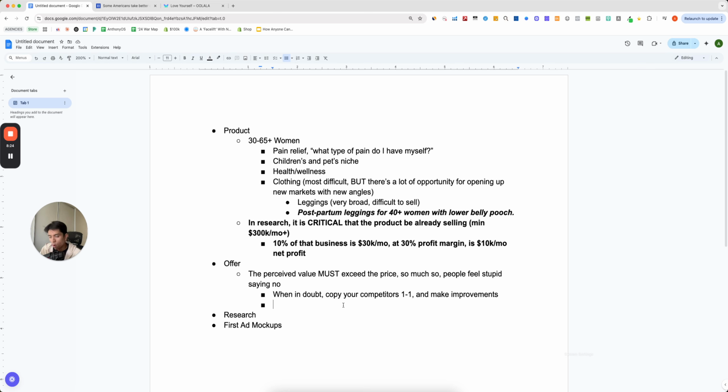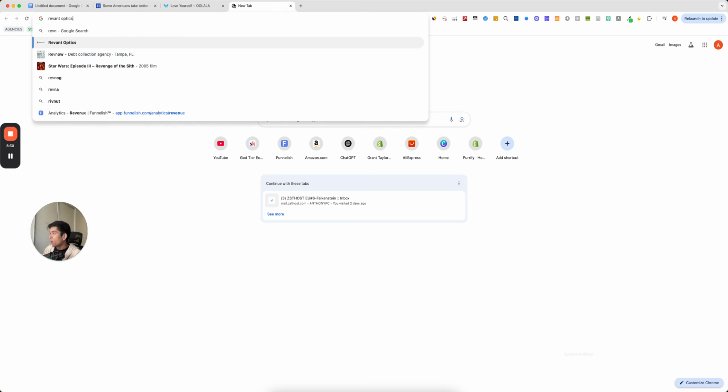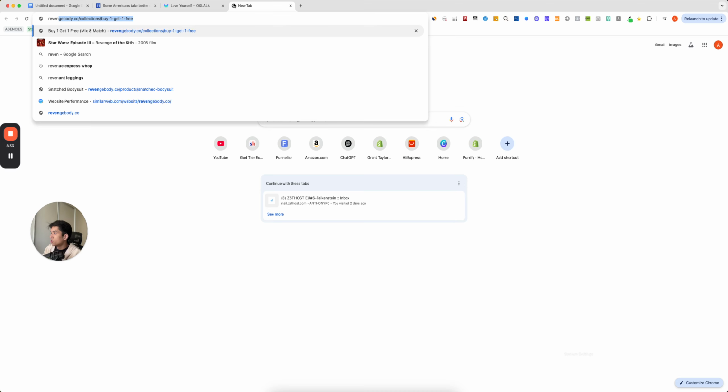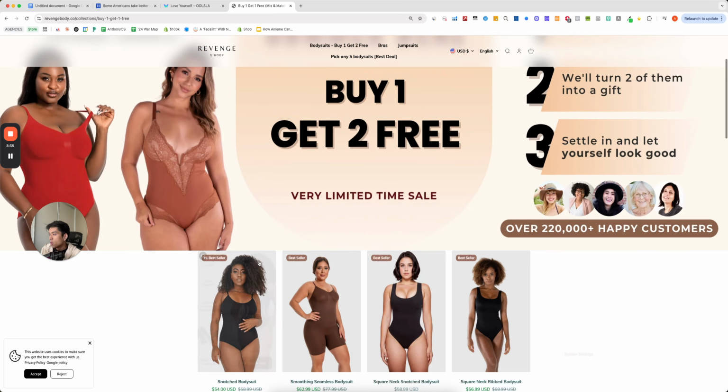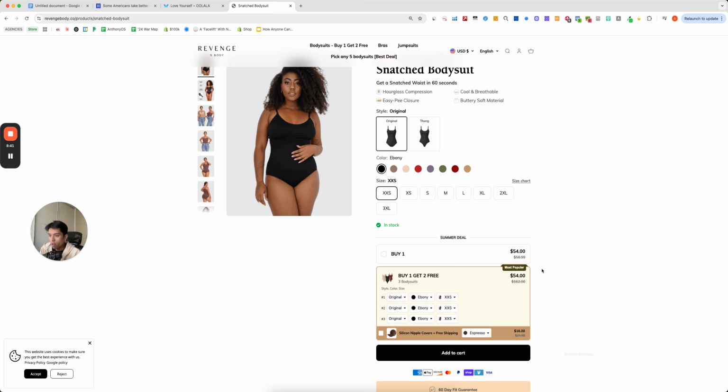So no reason why we can't use the exact same offer. For example, if I was going to sell, going back to this leggings idea, Revenge Body. This is a brand that's doing, I think, 500,000 sessions every single month, and they do a buy one, get two free offer.